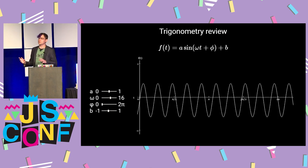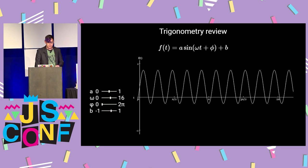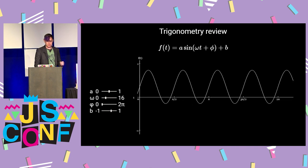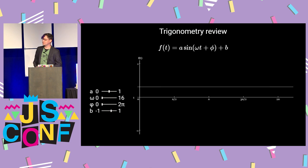And so with these parameters, we can combine them to create all kinds of stuff. Now there are some interesting things that happen at the edge cases. For example, I'm going to scoot this up a bit. Let's say we drop our angular frequency all the way to 0. It's getting slower and slower, and eventually we just get a straight line. This can be useful if we ever need to do something constant or unchanging.